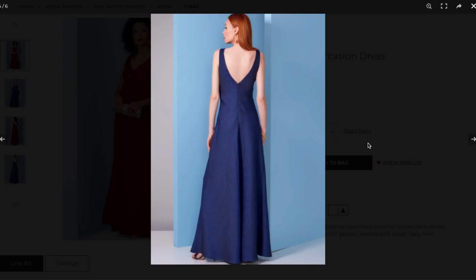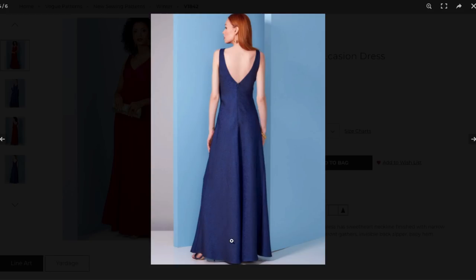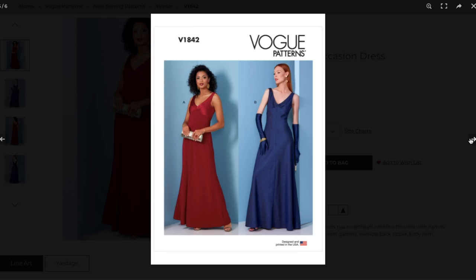Really, really pretty. And obviously this fabric is also a little bit weightier, a little bit heavier than this one. This one has a lot more drape to it. And you can see how this one has less drape, but still equally beautiful.